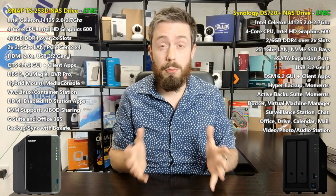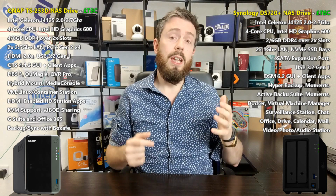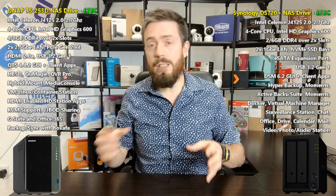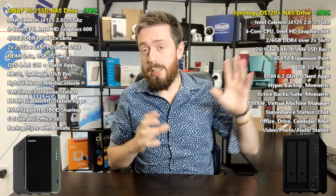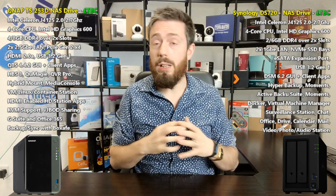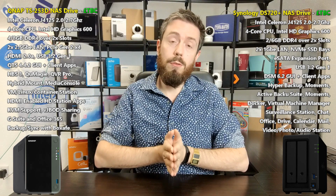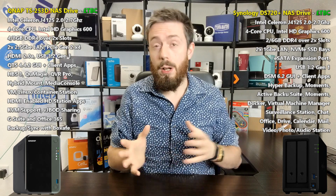They both arrive with support of surveillance applications in Surveillance Station and QVR Pro. They both have photo recognition applications in Synology Moments and QMagie. They both arrive with a myriad of multimedia applications in Photo Station, Video Station, Music Station, and more. They both arrive with a multi-tiered backup application, which allows you to back up from NAS to NAS, folder to folder, client device to NAS, cloud to NAS, and back and forth either way, with Hyper Backup and Hybrid Backup Sync 3, as well as interacting with G Suite and Office 365 on both platforms, being able to migrate data back and forth between those platforms on either device.